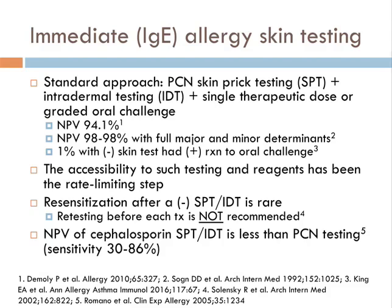Accessibility to such testing and reagents has been rate limiting. For example, the minor determinants that are recommended are not available commercially, and that's been a challenge. Resensitization after a negative test is rare, so retesting is really not recommended. The negative predictive value of cephalosporin skin testing is less than penicillin testing, as you can see, a maximum of 86%. So the best bet is maybe to try a different side chain agent instead. But who would try the same agent anyway, in reality?